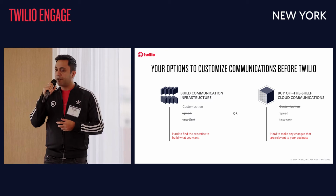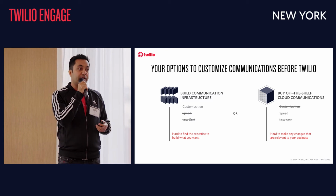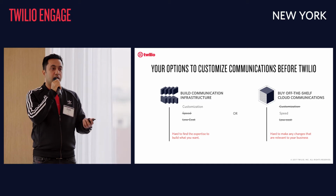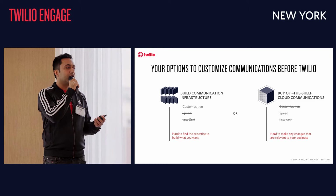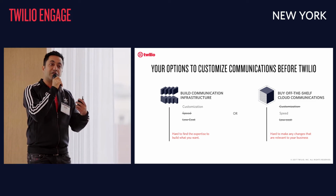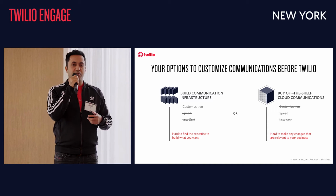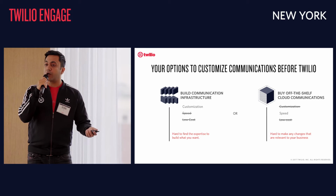Now, your other option is to go out and buy off-the-shelf software. We also heard from Danny earlier that they went out and bought off-the-shelf software, which gives speed. It probably doesn't cost as much. You log in and you pay per use or per seat. But at the same time, it gives you the function it was designed for, right? So if it was an IVR, it lets you do an IVR. Now if you need to add recording, or speech recognition, or SMS, you probably have to look at a different solution, and it maybe doesn't talk to each other, right?